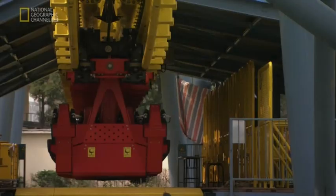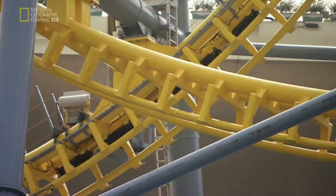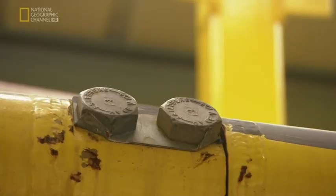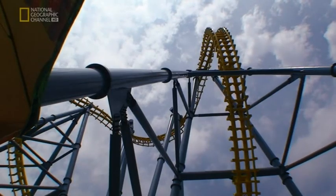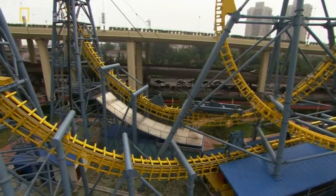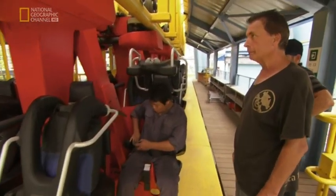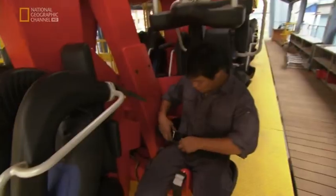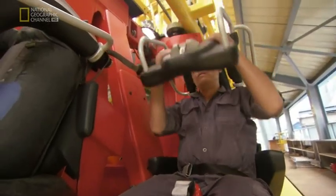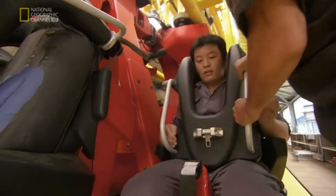Now the seats are about to be filled. After months of labor, the combined skills of 2 mega factories, and the sweat of the construction team, Shanghai's latest mega coaster is ready for its human guinea pigs. And who better to test it out than the guys who built it? This is the moment of truth.